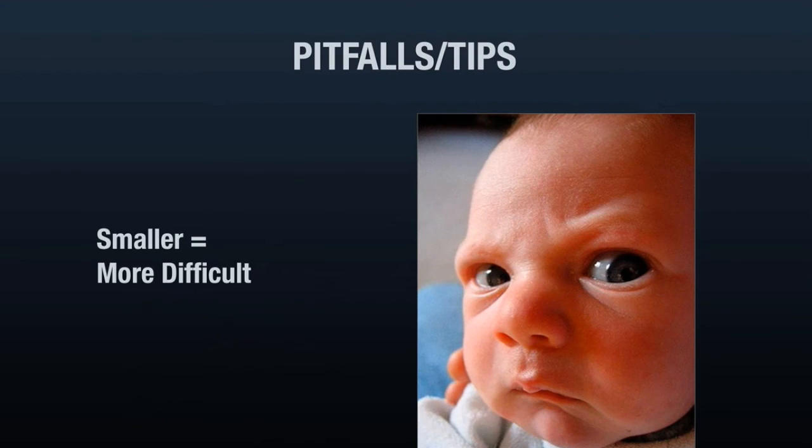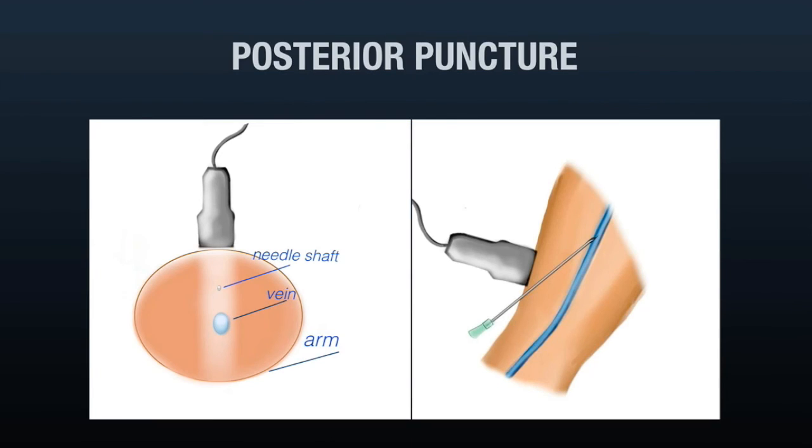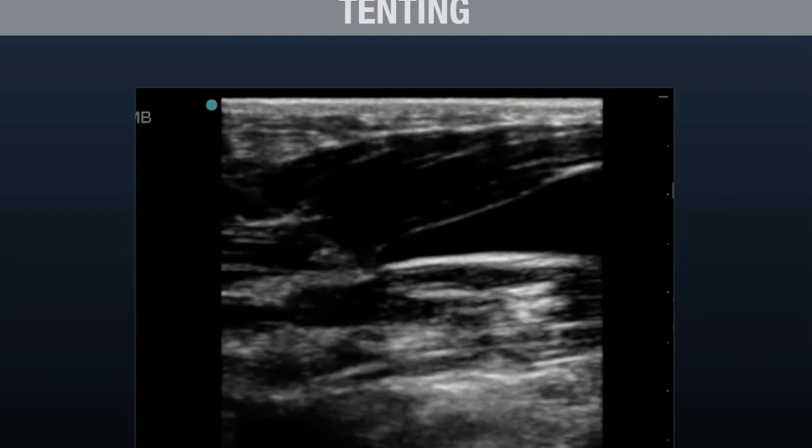A few pitfalls and tips. Smaller patients are definitely more difficult. This makes a huge difference in adults, and it makes a difference in kids too, but the success rates don't skyrocket in kids like they do in adults. It's a tougher skill to learn. Also, beware of the posterior puncture. We've talked about this several times, but if you're in the short axis, be very careful. You're always following the tip and you're not looking at the shaft of the needle.